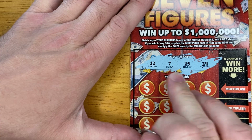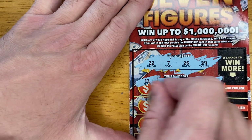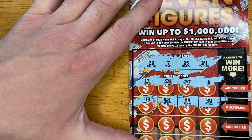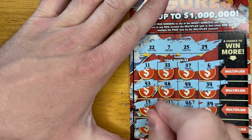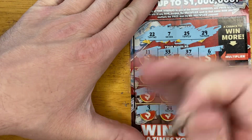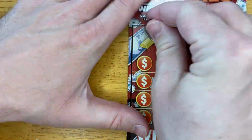We got 22, 7, 25, and 29. 11, 33, 37, 6, 43, 48, 44, 34, 15, 31, 46, 39, 9, 24, 47, and 13. Not winning on this one. Let's see what the multipliers were. Five times, one time, and two times. Next ticket.